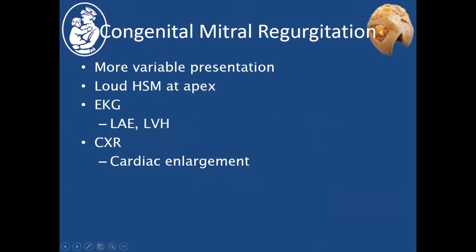Congenital mitral regurgitation has a bit of a more variable presentation. The children with congenital mitral regurgitation may actually be quite asymptomatic or may present with real heart failure symptoms. So it's quite variable and not completely dependent on the amount of regurgitation. It isn't totally clear. Perhaps diastolic properties of the left ventricle are important here in determining symptomatology as well.